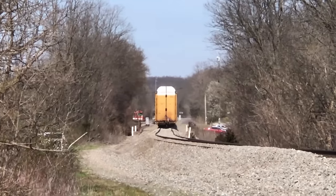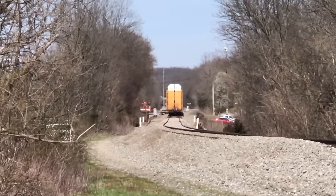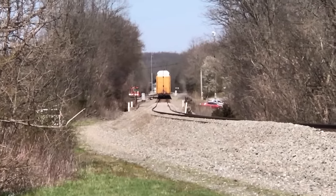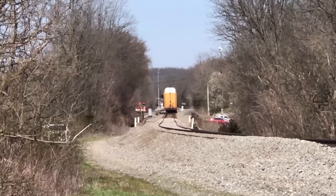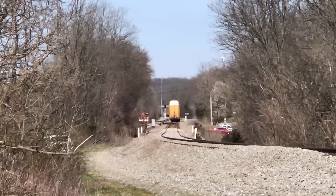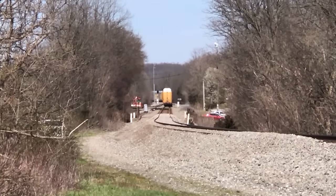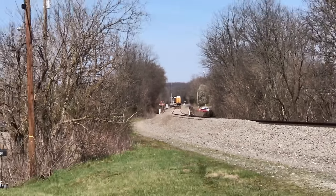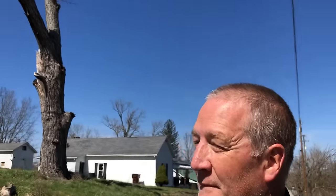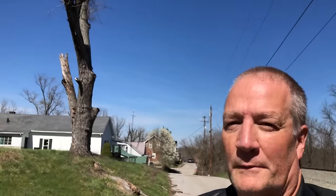That's the main part of town right down there, about where the back of the train is right now. That's the main part of downtown Sadieville. Oh, it got windy. It's about 42, 43 degrees. Wouldn't be bad if it wasn't so windy. There you go, around the curve. All right, there you go. Got lucky. I heard that train on my scanner. It was picking up the train device, 452.9375. That's what let me know about it.